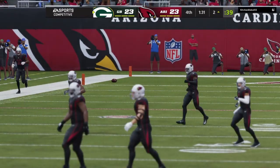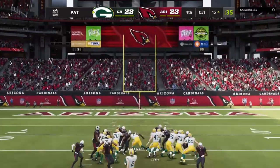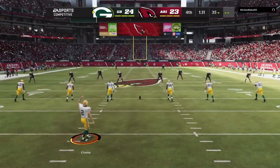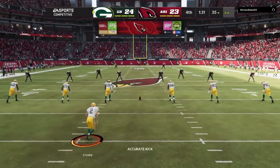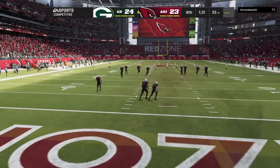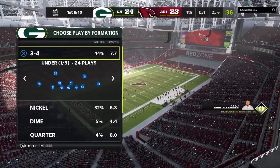And the Packers are an extra point away from taking the lead. A very important extra point there, up and good. And that is going to put them on top by a point, and it sets us up for quite a finish. Now after the touchdown, here's Crosby to kick it away. And that one will bounce out of the back of the end zone, so we will start here at the 25.